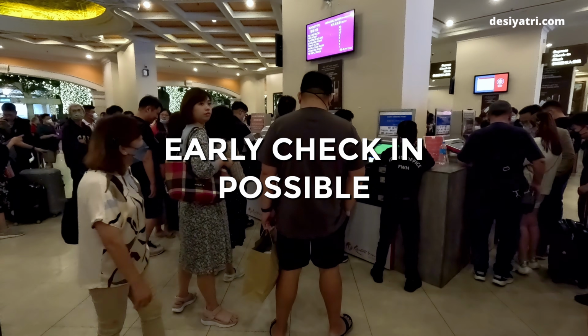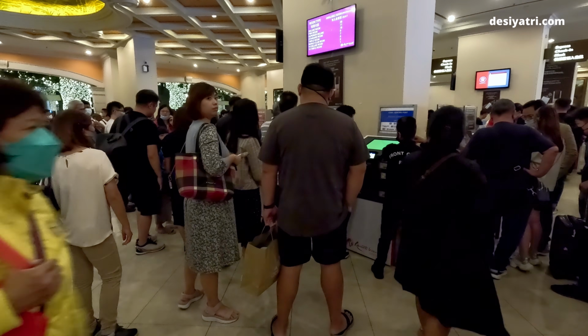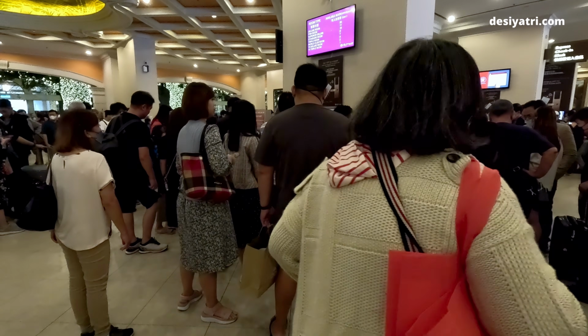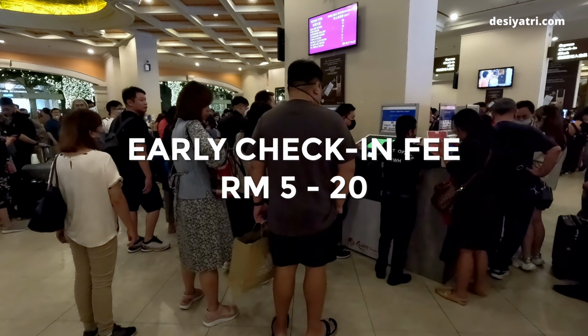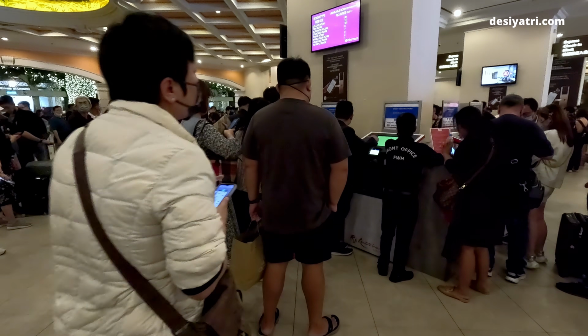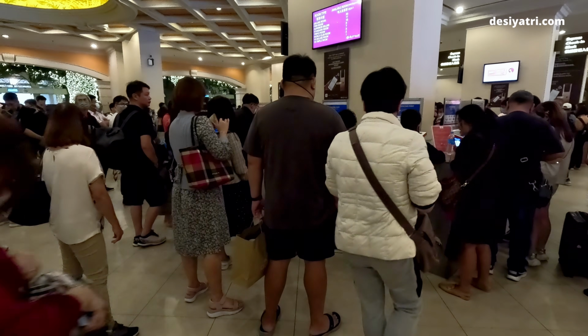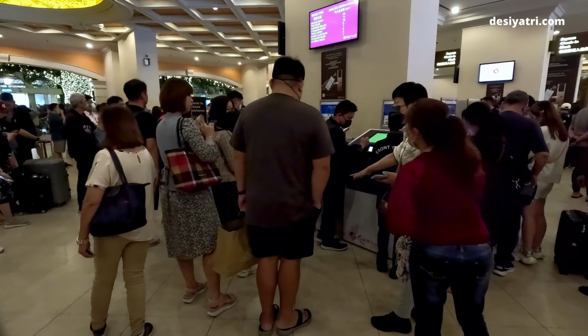There is another practical option to reduce the wait time. If you arrive before 3 p.m., you can do an early check-in. Early check-in is possible between 6 a.m. and 3 p.m., but you have to pay an early check-in fee, between 5 and 20 ringgits, depending on how early you want a room. Actually, it is good, because getting there early lets you avoid a long wait in the queue. The small extra fee you pay is totally worth it.